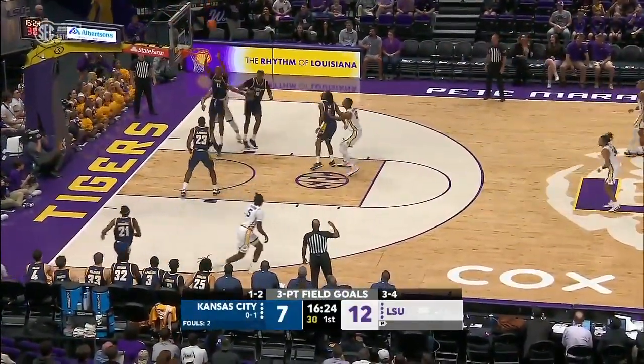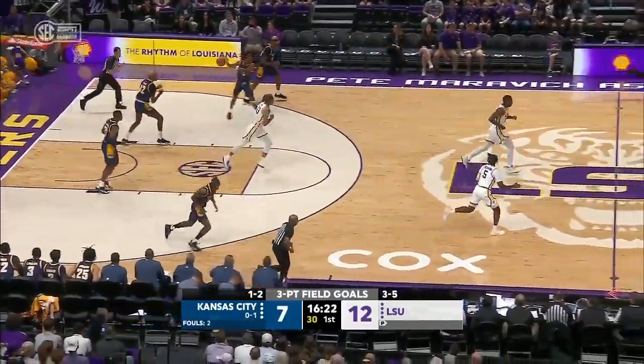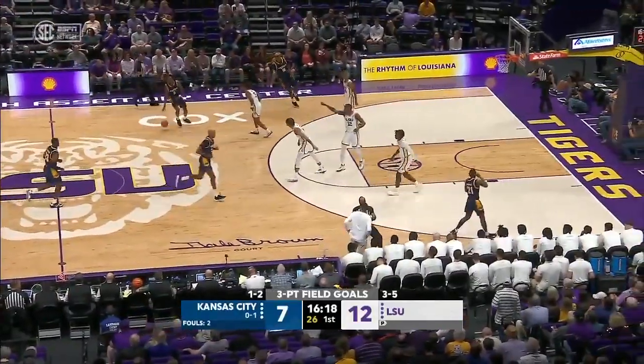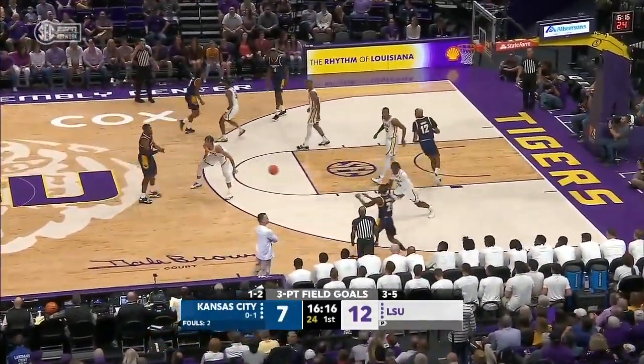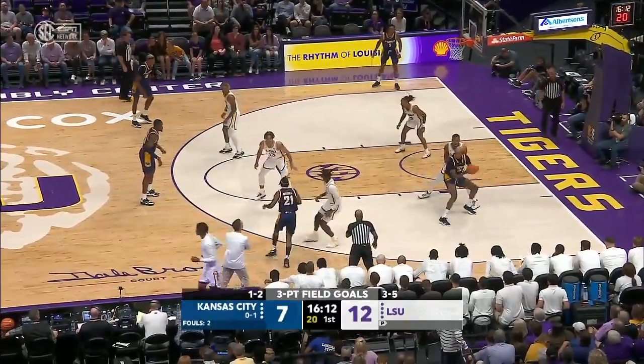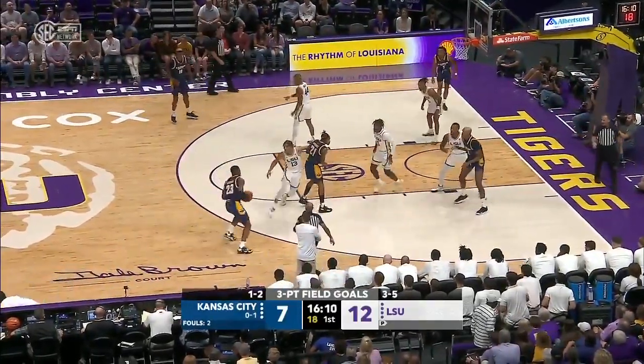Four-three, left side, a little bit long from Wilkinson. Three Tigers in the scoring column in the early going.